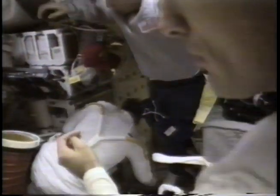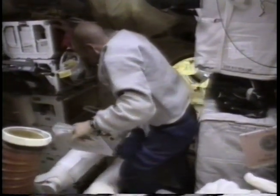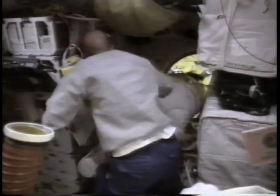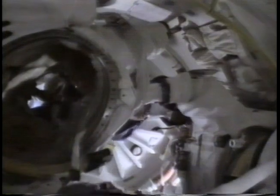You can see them now in the mid-deck getting ready to head back through the tunnel one at a time, and we'll go ahead and have them don their HUTs. The path through the tunnel, because we had pre-staged some of the equipment, was really narrow, so we didn't want to bump anything out of the way there.